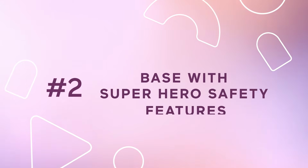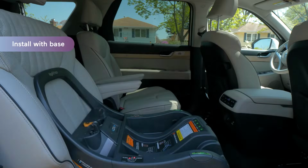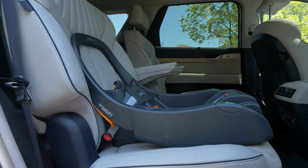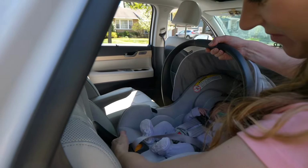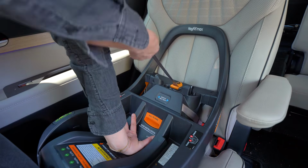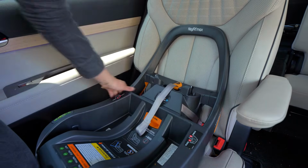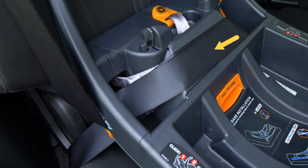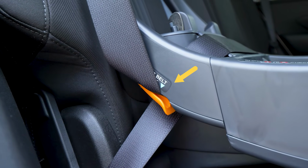My second standout feature is all about that base. There are 2 ways to install this seat, with or without a base, but most prefer installing with a base. Why? Because the base allows you to just click in the seat and you're ready to go. There are also some superhero features on the base that make installation a breeze, like the Super Cinch Force Multiplying Latch Tightener that gives you a secure fit with a fraction of the effort. And the steel reinforced belt system guides you to a secure installation with the vehicle belt by showing you exactly where to insert the vehicle seat belts.